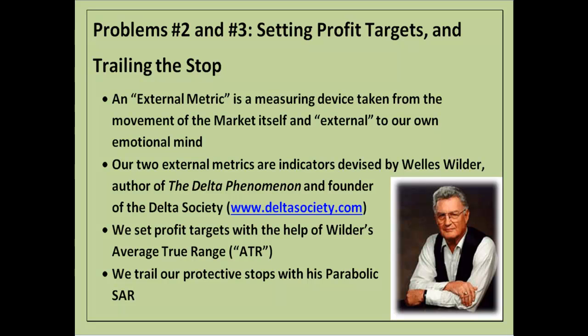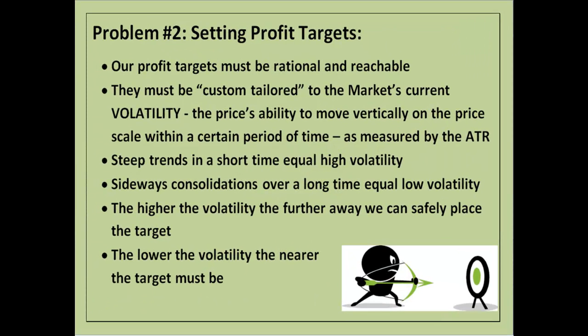We set our profit targets with the help of Wilder's average true range, also known as the ATR. And we trail our protective stops with his parabolic SAR. SAR, by the way, is an acronym for stop and reverse. Let's take a closer look at each of these. When it comes to setting profit targets, our targets must be rational and reachable. They must be custom tailored to the market's current volatility.